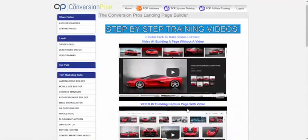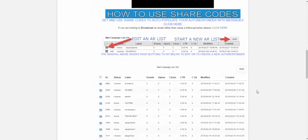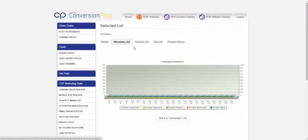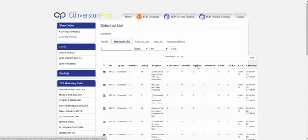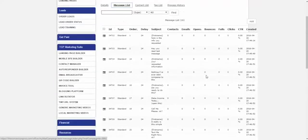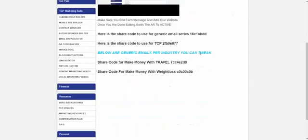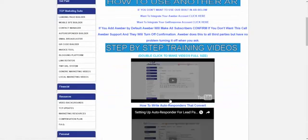Now, we also have what we call an autoresponder built in, where you could take an autoresponder and you could write as many messages as you want to. So you could come over here and you could have, I'm just going to click on message list, as many messages that you want to create. We also give you share codes for these. So after you set up an autoresponder, we have some generic ones. So I can click on autoresponders here. And let's say I wanted a generic business opportunity autoresponder. Okay? I click on autoresponder.